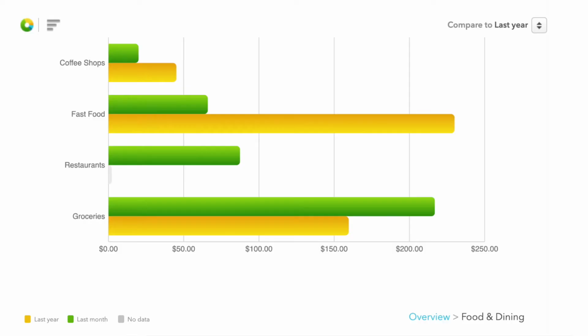Looking at my graph, you can see that this year I have spent considerably less on fast food than the previous year. I went from spending about $225 in fast food last year to just over $60 this year. This is a big decrease for me because I remember last year I was driving into work every day, and because I work the night shift, I would go in around lunchtime and pick up fast food on my way in to eat before I started my shift.